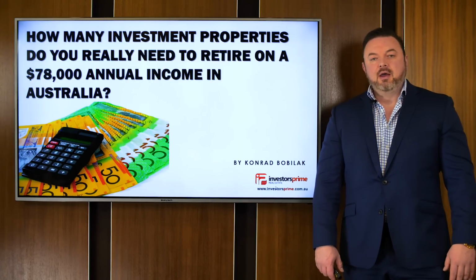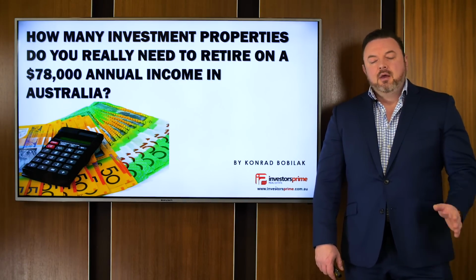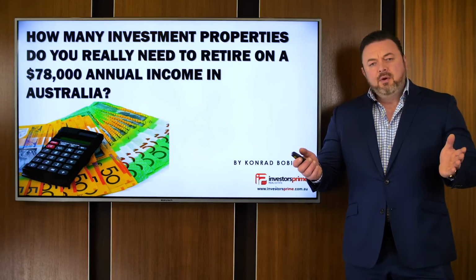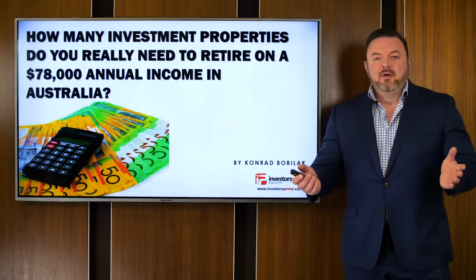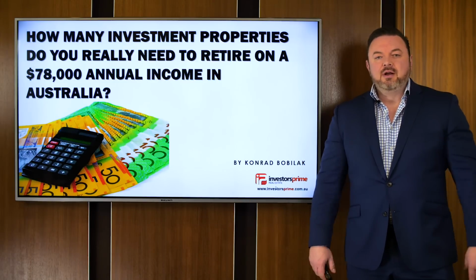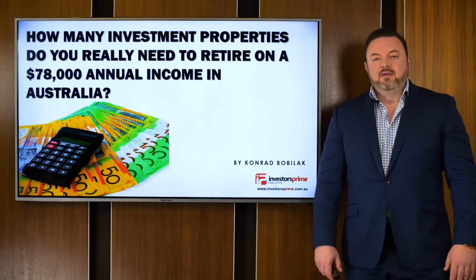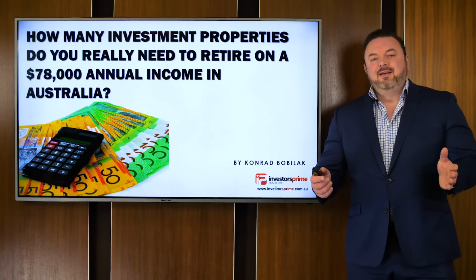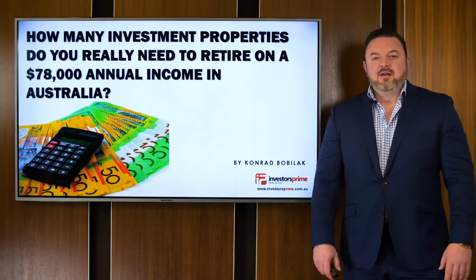Before we get into it, from a high-level perspective, I would rather have one property generating $78,000 per year passively than 10 properties generating $7,800. One property is less headaches than having 10 potential tenants.